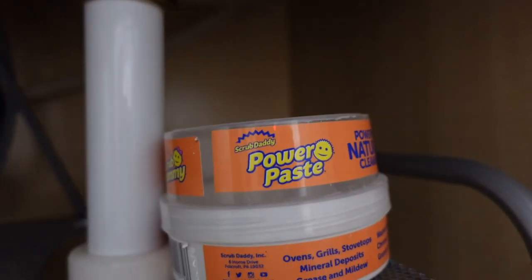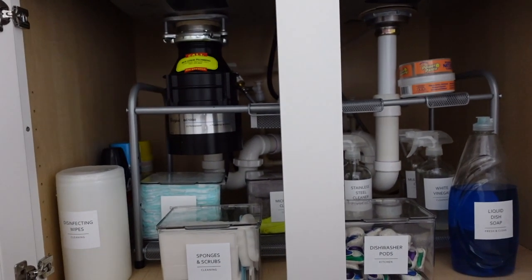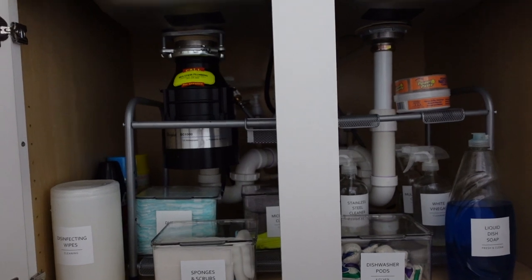And I have my little Scrub Mommy there. I didn't really find a place for her, but here it is. Nice and organized, nice and labeled, clean, minimal, decluttered. Thank God, it looks so good.